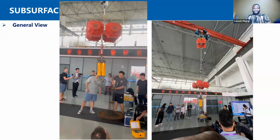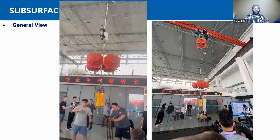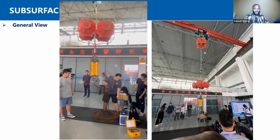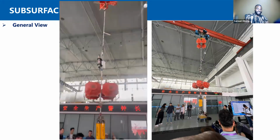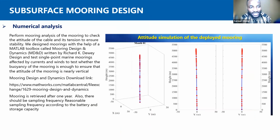So this is a general view of what a subsurface mooring looks like. So I decided to put together this video. So if you would like to watch again, we have the anchor, the transponder, we have the float, we have the current profilers on the mooring line.